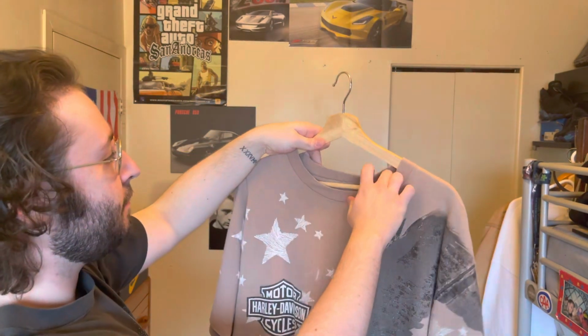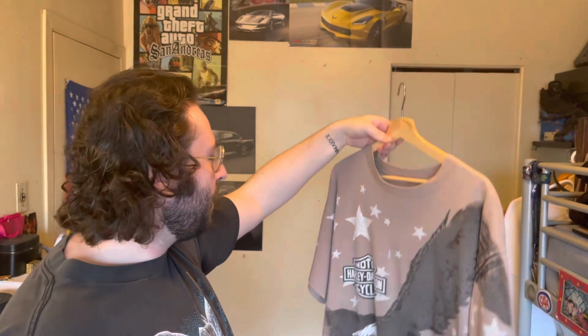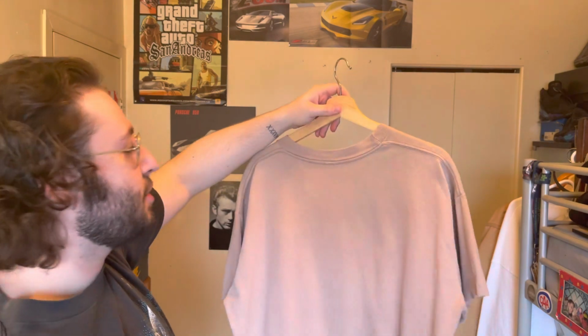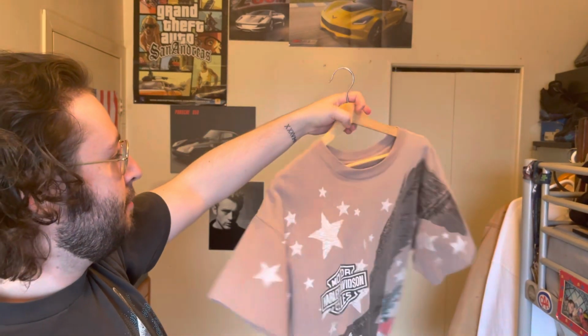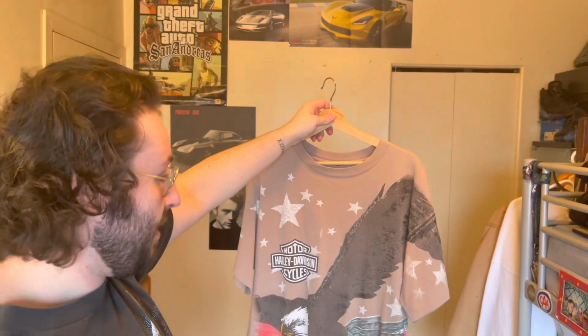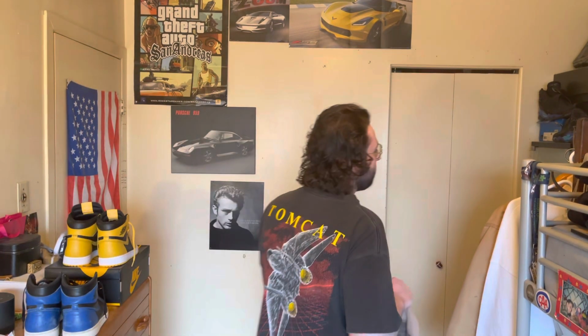The tag's been cut off, but it fits like an XL, not tight, but more of a fitted XL. Kind of like all Harley tees do, I feel like. They fit in a very specific way. There's nothing at the back, but you got this beige tan color on the t-shirt. And yeah, just an overall very nice t-shirt. I haven't worn it yet, but it's probably gonna pair very nicely with the last item I have. I'm pretty sure I'm gonna wear them together eventually.